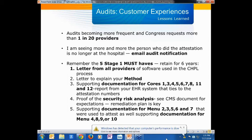So I really recommend, I call it Audit Friday. In just a second I'll tell you why I call it that. But these are 5 things that they're asking for in stage 1 in the audit letter. And you have to have this proof.